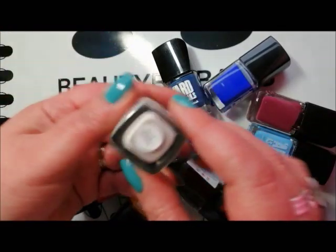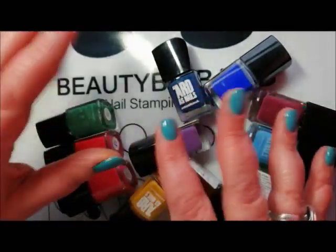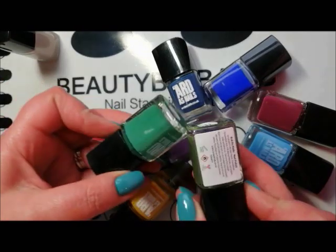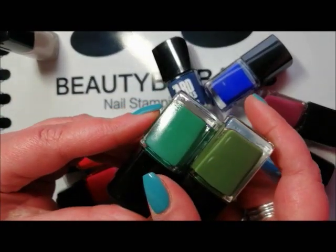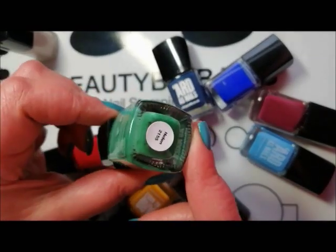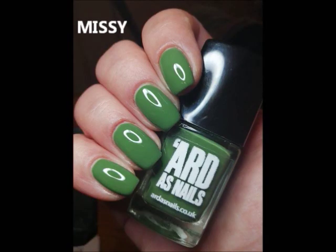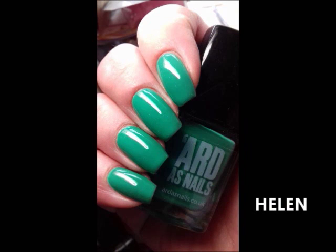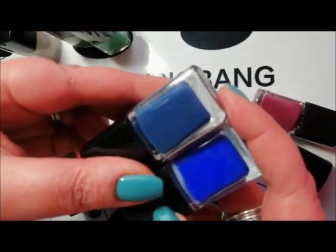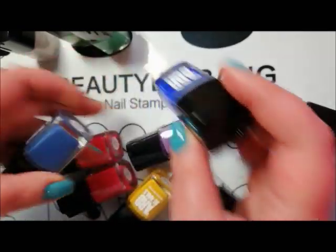I know that definitely I'm going to keep this one, which is Lulu. It is a beautiful muted putty shade. All of the Arders Nails creams are fantastic. I'm also going to keep Helen and Missy, fantastic green creams. I have got dupes of Helen, but I want to keep this because it reminds me of Helen over in Ireland, who this polish was named after. I'm definitely going to keep Freya and Zoe. Zoe is a beautiful muted blue, one coat, and Freya is a fantastic bright blue.